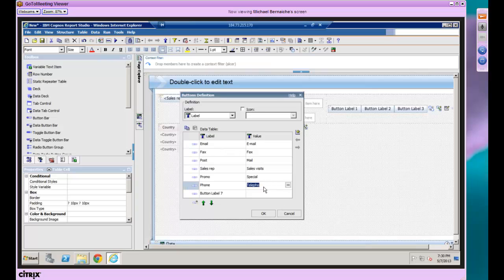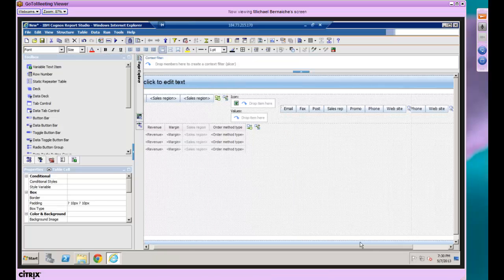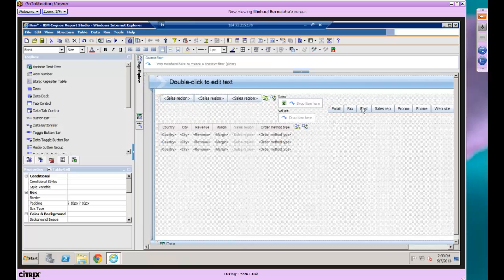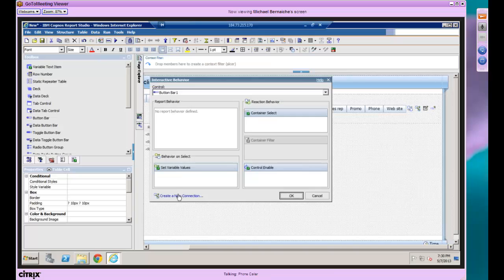Okay. We now need to create the connection between this and the list report. So we're going to go ahead next to the button bar and click the interactive behavior. We're going to create a new connection. And we're going to keep the source as the button bar. Okay. And we want to use the value, because that is the data. We want it to control the list. And we're going to use the order method type.